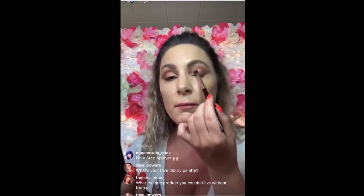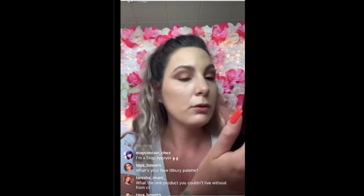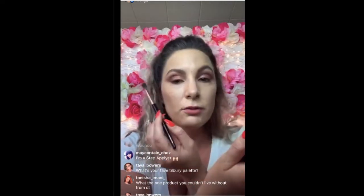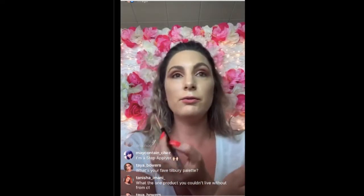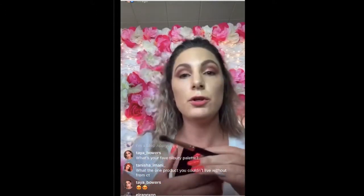So now I'm going to go in with this shade, which is shade 2, and then I'm going to pop that over the sparkly bit, just to intensify that pink a little bit. I haven't used the Pillow Talk palette in a really long time. I don't think I've used it since I first started. And actually I've forgotten how much I like it. It's really nice. Cool. And then I'm going to take shade 1, just on the inner corner, and pop that fully in the inner corner to help create a highlight.